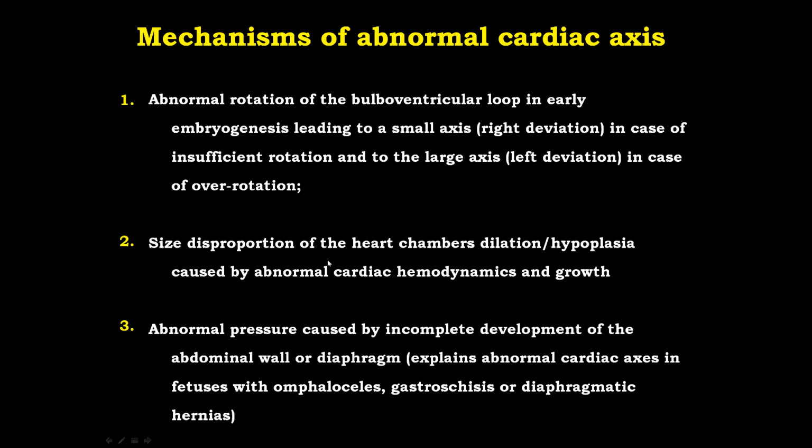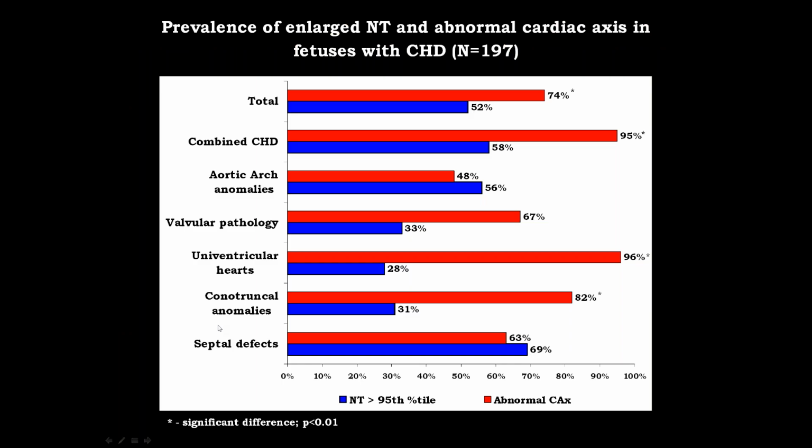And finally, abnormal cardiac axis can be observed in fetuses with abdominal wall defects, such as gastroschisis or omphalocele, and here the cause is believed to be abnormal pressure caused by abnormal development of the abdominal wall and diaphragm. So how does the cardiac axis perform compared to the enlarged nuchal translucency?